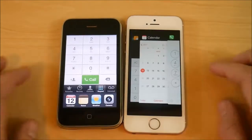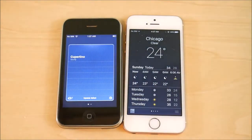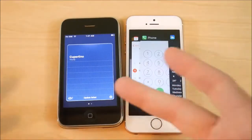It's just funny to see how this old phone can still perform pretty well here. So if you just wanted a phone that you didn't want to be bothered with all the smartphone functions, you could scoop up a 3GS for like $30 and just have kind of a dumb phone these days. It's not really a dumb phone.